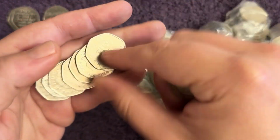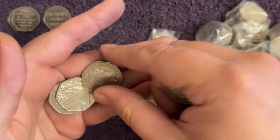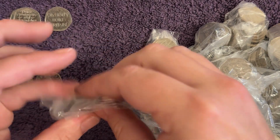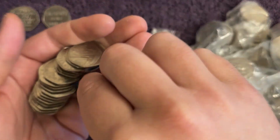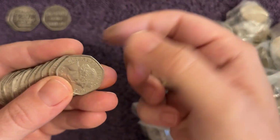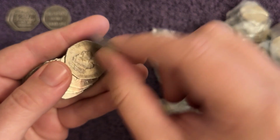But yeah, the 2020 shield's a bit of a funny one, because we know the mintage figure is 46.5 million, or just over that, but only a few have ever been found in circulation. So we're presuming the rest are still in the long store at the Royal Mint, waiting to be dispatched when the need arises.